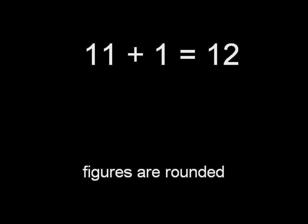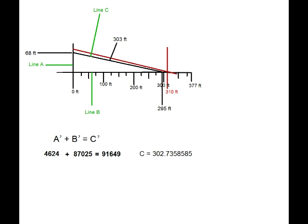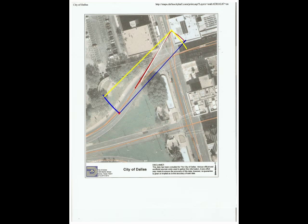To find the distance from the rifle to Mr. Zapruder, we must adjust the height. By subtracting the 12 feet from the 80 feet, we have a vertical height of 68 feet. Then we plug this into the Pythagorean theorem as line A, and this results in changing line C, which is the distance from the rifle to Mr. Zapruder, to 303 feet.